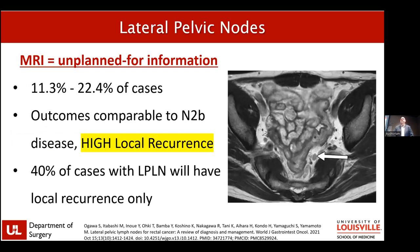All right. So now these lateral pelvic lymph nodes that I've been talking about, what's up with this? So this dates back. There was originally some talk about this in the early 2000s, and then it kind of died out, and now it's come back. The cyclical nature of all science, it seems. So MRIs have given us a lot of unplanned for information. They're much more sensitive and they're much more specific. They're not great, but they're much better than what we had before. And because they're repeatable, we can get serial information over time. And in about 10 to 20% of cases, we'll see patients that have these enlarged lateral pelvic lymph nodes that I think probably were not seen nearly as well, or weren't described as well, with our previous imaging modalities as we have today.